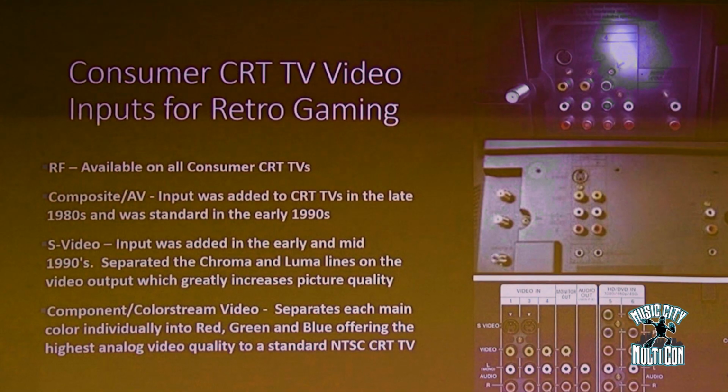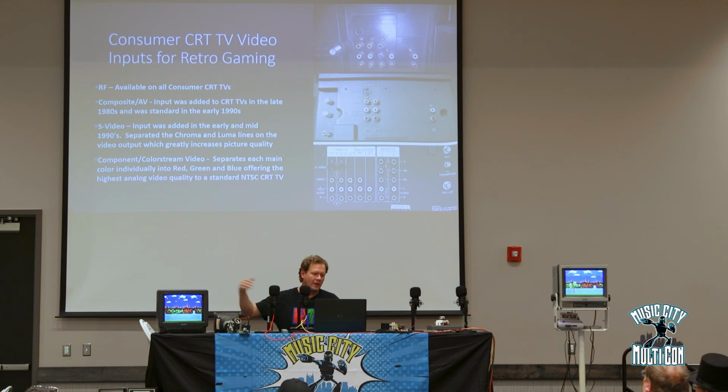And then consumer CRT video inputs for retro gaming. So these are the inputs that you'll be looking for on the back of a TV if you want to get one. You're going to have RF available on really all consumer sets, and that's obviously the lowest quality, but that's the coax input on the back of the television. Some will only have that. Later on in the late and mid 80s, they would have added composite video, and it was really a standard by the 90s to have composite video. That's your yellow single input, and then most of the time they had mono audio, and some would have stereo.